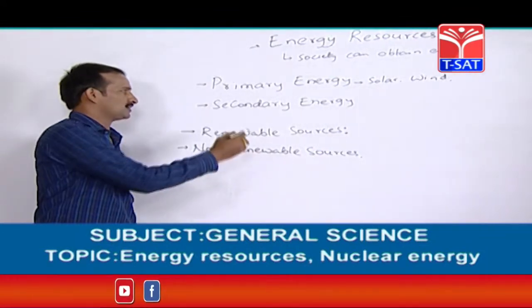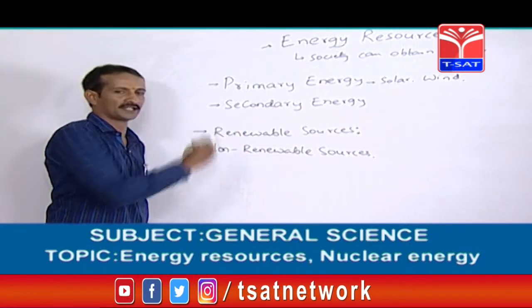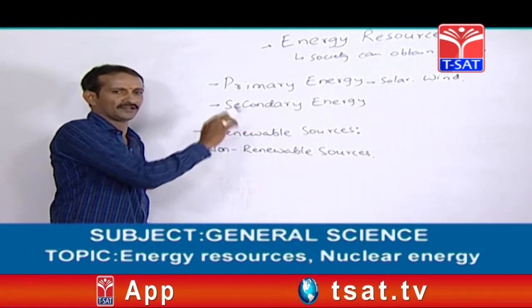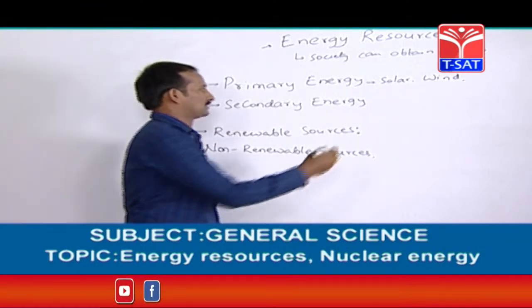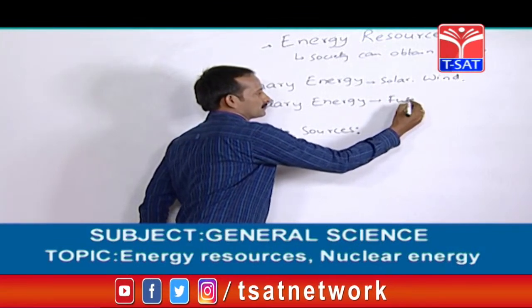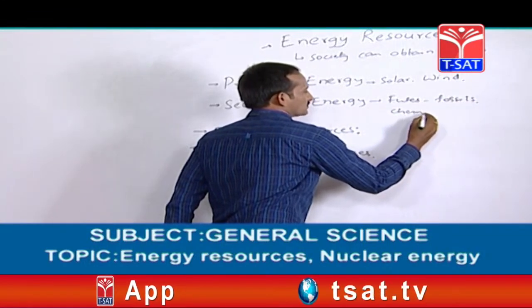The second thing is secondary energy resources. These come from natural energy resources, hence they are called secondary energy resources. These are not available naturally in nature, they are coming from the primary energy resources. Therefore, they are called secondary energy resources, such as fuels from fossils. Next, chemical fuels.